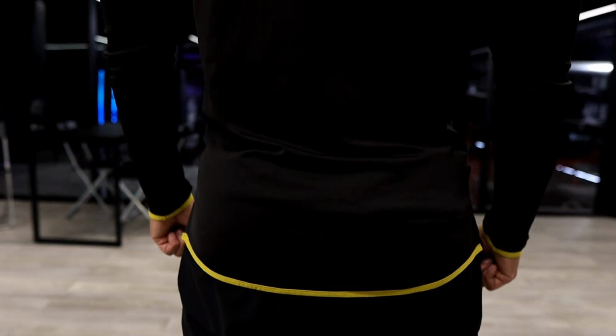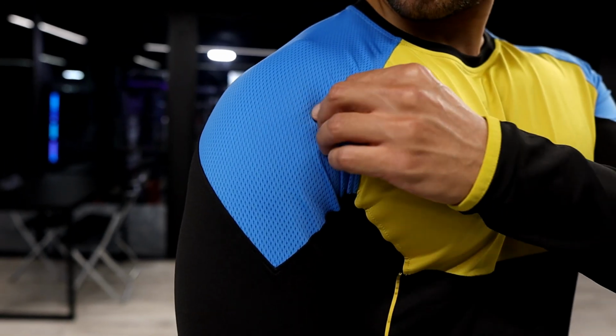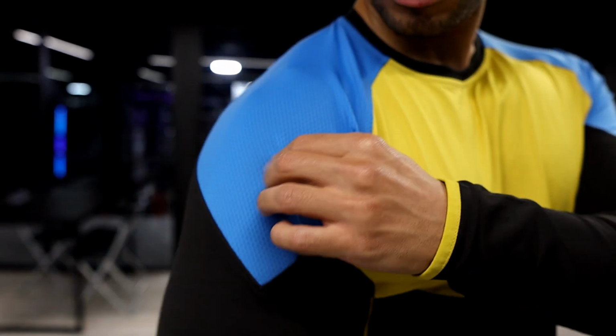I'm happy with that. I don't ever use the pockets. I just put stuff in my joggers or my shorts if I'm wearing a long sleeve. So they got rid of that. But the thing that makes this different is there's this mesh material on the shoulders and the upper back, like the trap area, and they've never done that on any of their long sleeves before.